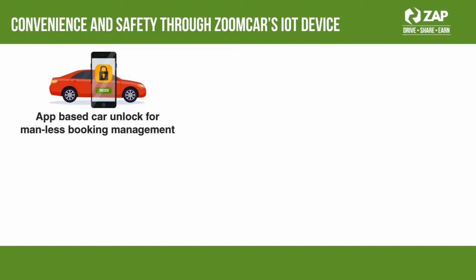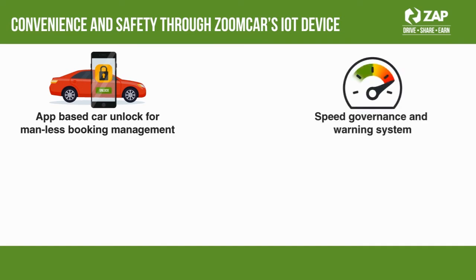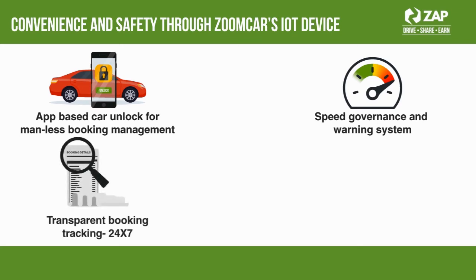So not only do we have this app-based unlock through the IoT device, but we also have other systems and checks in place, such as speed governance, where we have a warning system tied to certain speeds. When customers exceed them, there's a strong beeping notification in real time so the driver reverts back to a more sane, healthier level, to help ensure that accidents don't take place and the car is in good shape. We're very serious and vigilant about that, and we have been for some time.